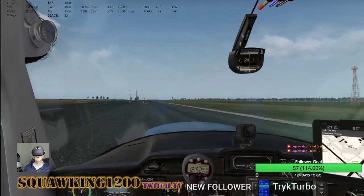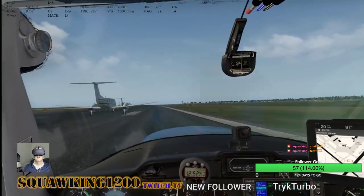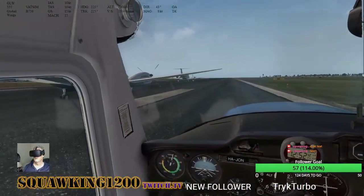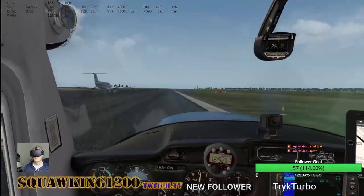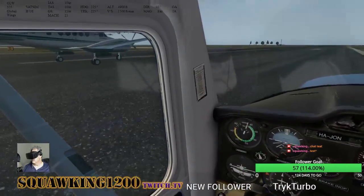Oh, I get a ticket. Pilot2ATC is now going to start to punish. That would be awesome. It's like air show day here. Looks like this is a Delta turnoff.